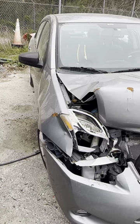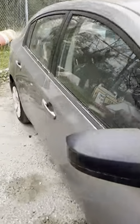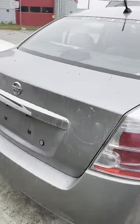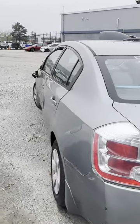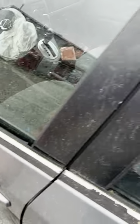We do have the key. Got approximately 157,000 miles on it. Let's do a quick walk around. Airbag has been deployed.